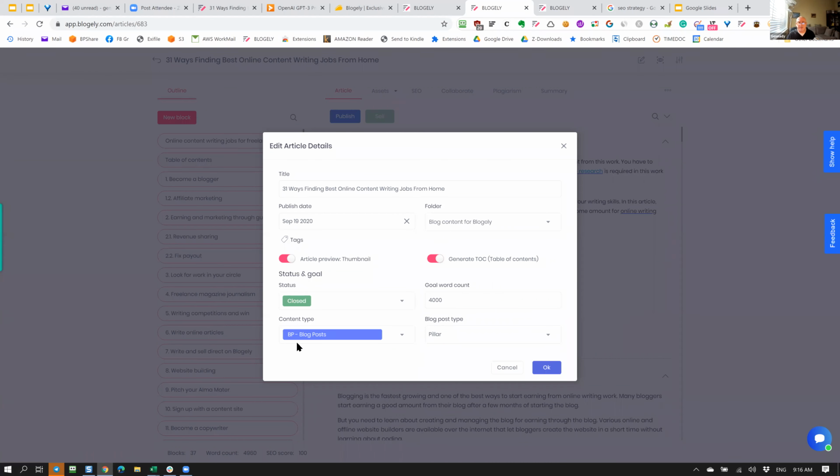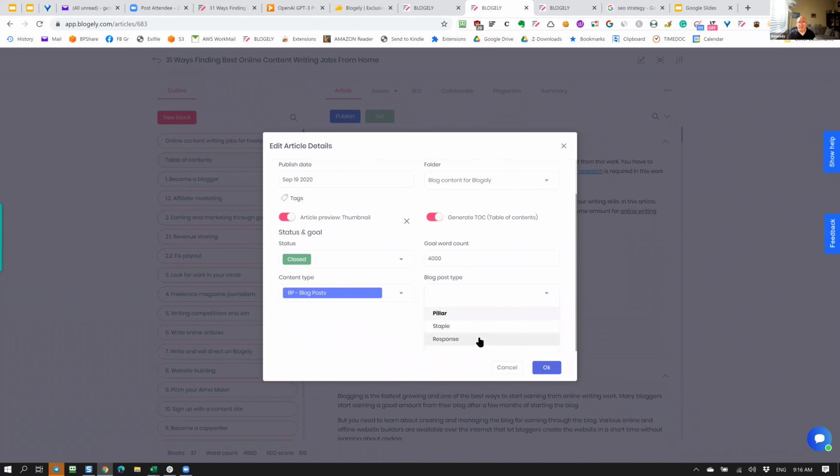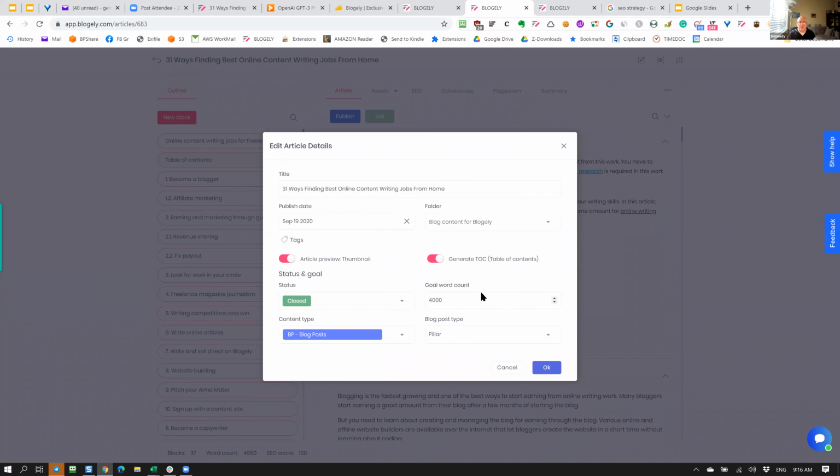So this is all your statuses, content types. You can set your goal of writing, so how many words you need in the future. Right now, we don't have it yet. We're going to develop the dashboard where we'll be tracking your performance. Also for the blog post types, you'll have the pillar, staple, and response. So we have that too for some for Income School. You know what I'm talking about. Some people understand what it is.